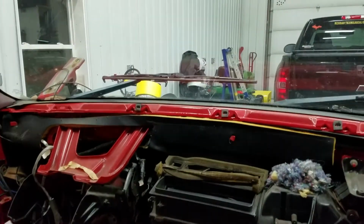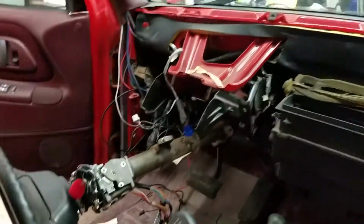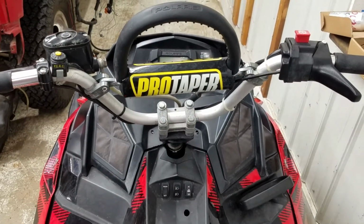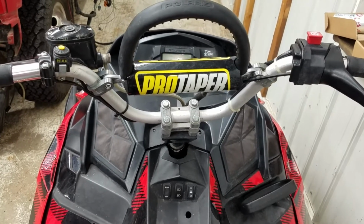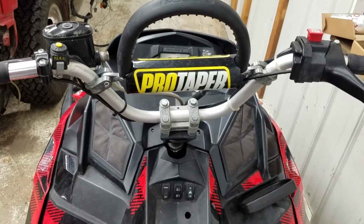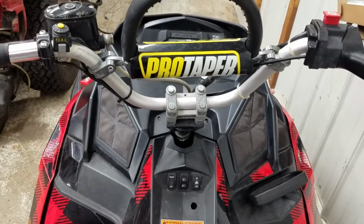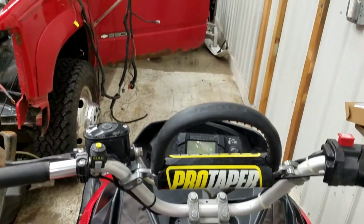Well, this is the inside of the hauler right now. It has been a very long time since our last video here. I'm sure many of you are wondering if the hauler's still alive, if the three of us are still alive. The answer to that question is yes, the three of us are still alive. No, the hauler's not really alive.